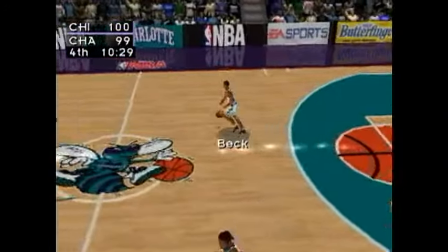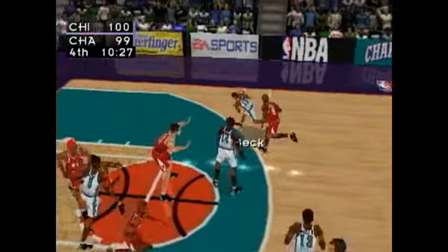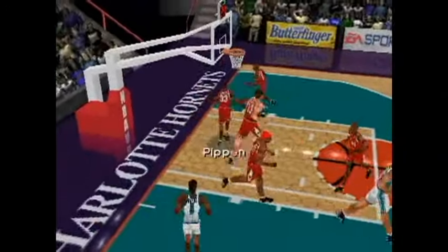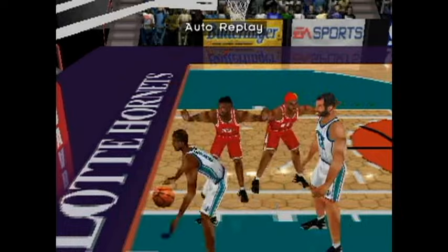Inbound pass to number 15. From the right side to number 5. He squares up for the fadeaway. Sinks the shot.